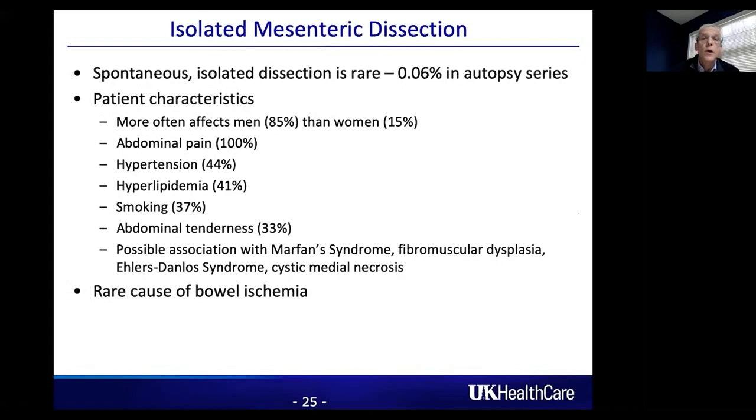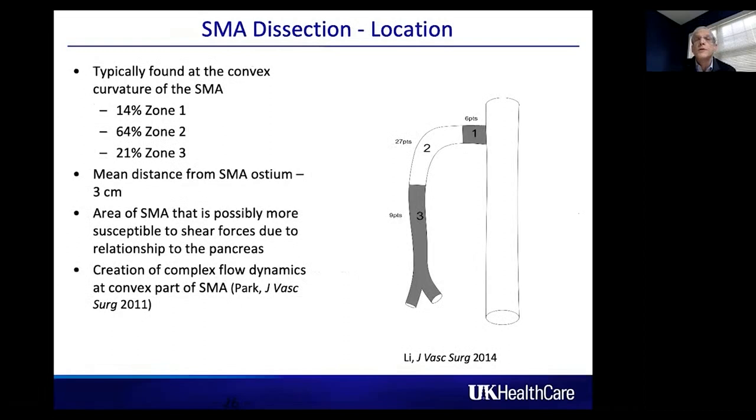The dissection is usually found in the superior mesenteric artery, and about two-thirds of them are found in that convex curvature of the SMA in this area here. Mean distance from the ostium is usually about 3 centimeters. And it's felt that this area may be more susceptible to shear forces due to its relationship to the underlying pancreas and may create some complex flow dynamics, resulting in that area being at risk for dissection.